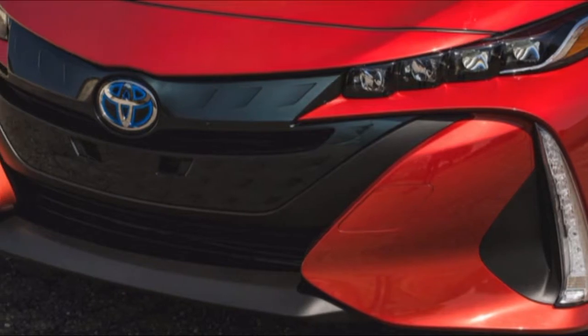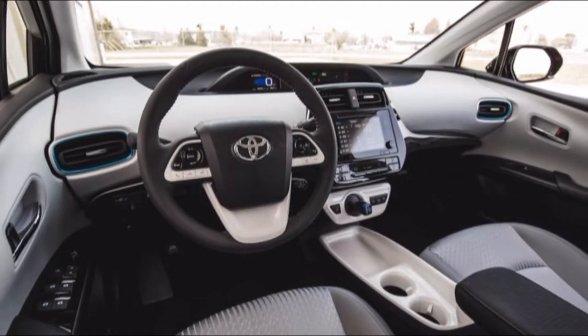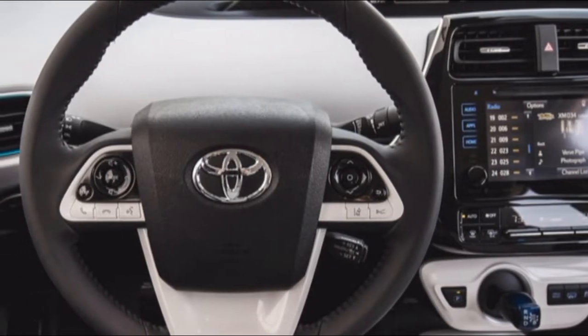I also recommend reading Buzz Smith's article, titled "Why Does Anyone Buy a Toyota Prius Prime?" Disclaimer: Smith is one of GM's EV salesmen, specializing only in selling electric cars.